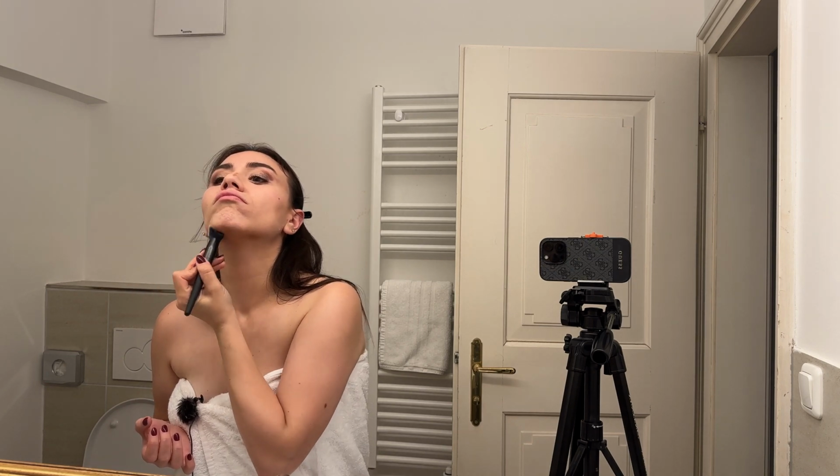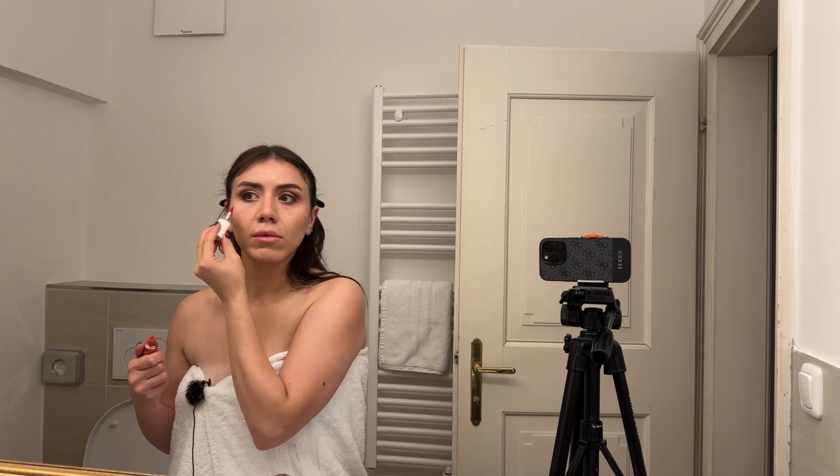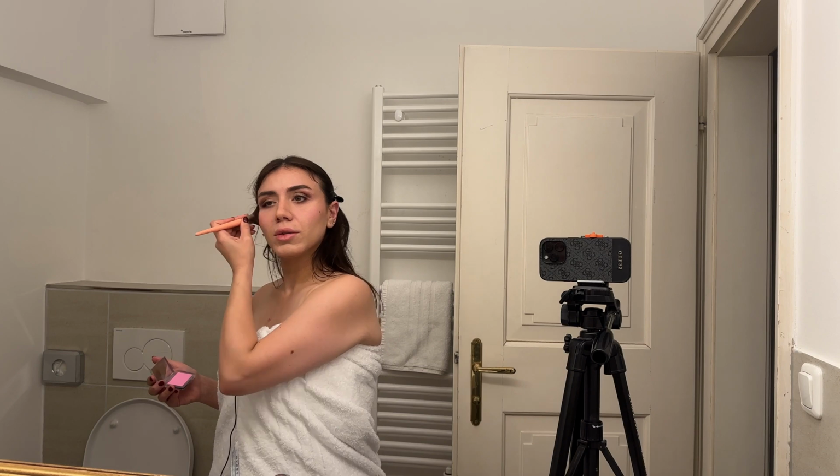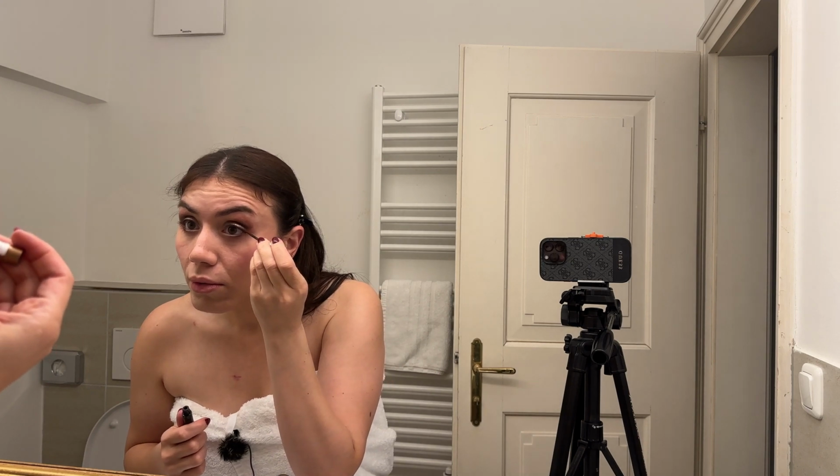I then try to apply liquid blush. This is from Benefit, the Benetint. And then on top of it, I add the powder blush. This is the one from Dior in a pinkish shade, and I try to take this on the apple of my cheeks upwards, but also to give me a little bit of a tanned look. This is a brown liner to top it off, to line my eyes.